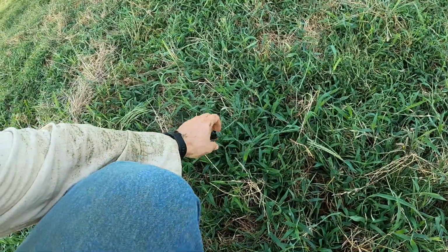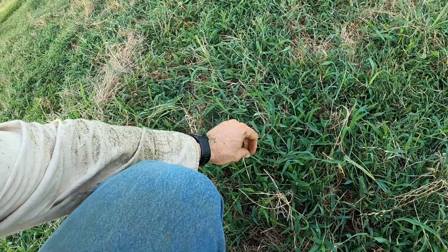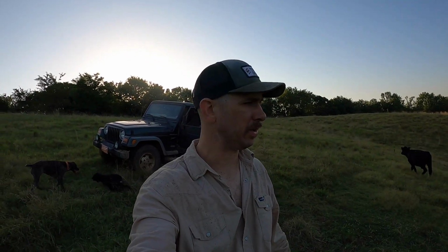Nice and dark green. And we hadn't put any fertilizer down in this pasture in, heck, I couldn't tell you. I don't guess I ever have since we've owned it, which we haven't owned this place for what? I can't even tell you, less than 5 years anyway.